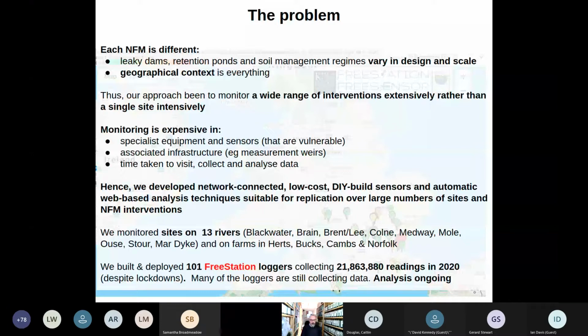We monitored sites on 13 rivers that you can see listed there, and we built and deployed 101 FreeStation loggers, collecting in 2020 more than 21 million readings. And that was, of course, despite the lockdowns, which prevented us from getting to the equipment sometimes. Many of these loggers are still collecting data, and the analysis is ongoing.